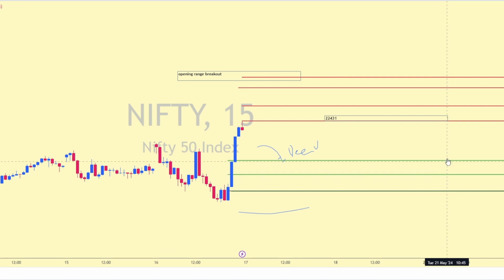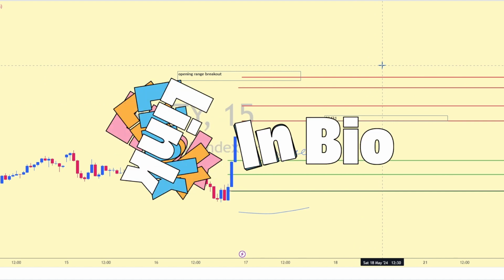So today could be a very, very decisive day. It's a very important GANN date as well for the market. So let's see how it goes. Trade well, trade carefully, and be open to trade both sides.